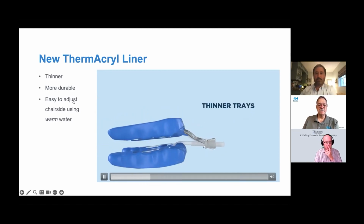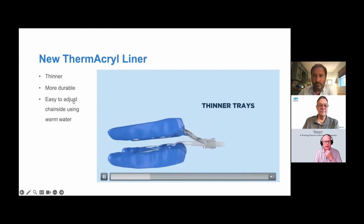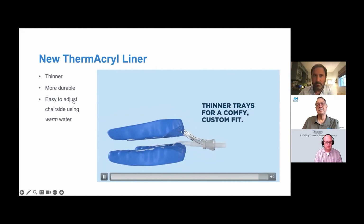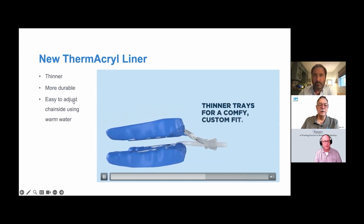Could you also comment? There was a question that was asked. My patient's getting a new crown. Can their FlexTAP that they have be adapted to that crown? Yeah, just with warm water.